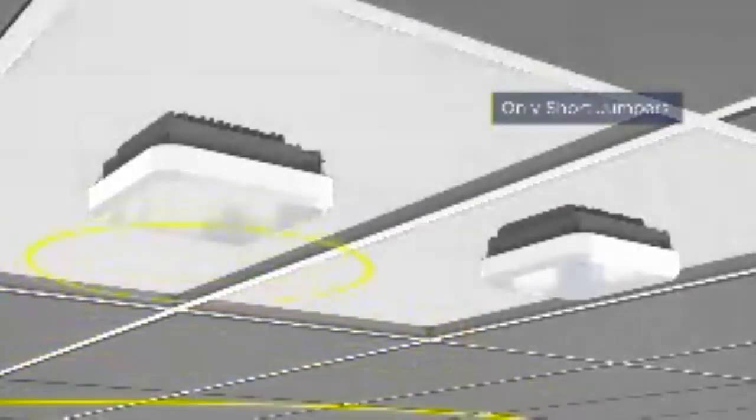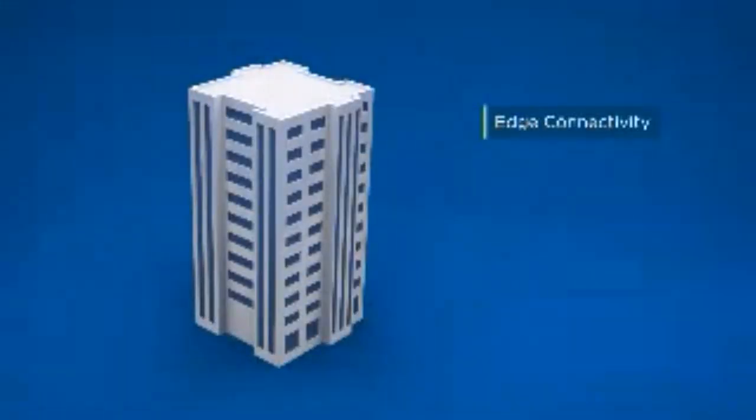Each of the EdgeRUs connected to the Edge Hub supports 1 add-on EdgeRU. You simply install the add-on EdgeRU nearby and connect short jumpers to provide signal and power. That's it. Edge connectivity for today, expandability for tomorrow.